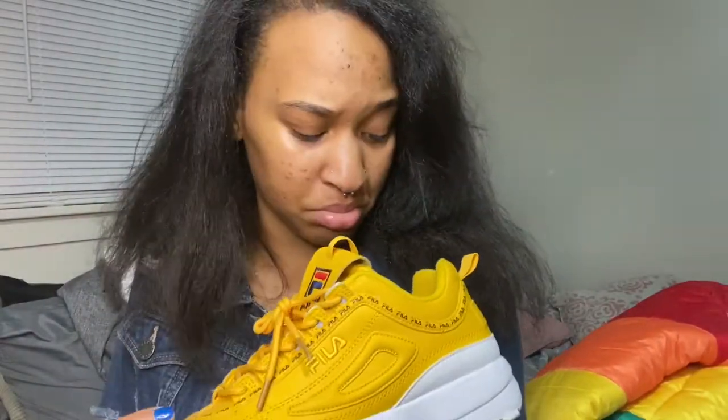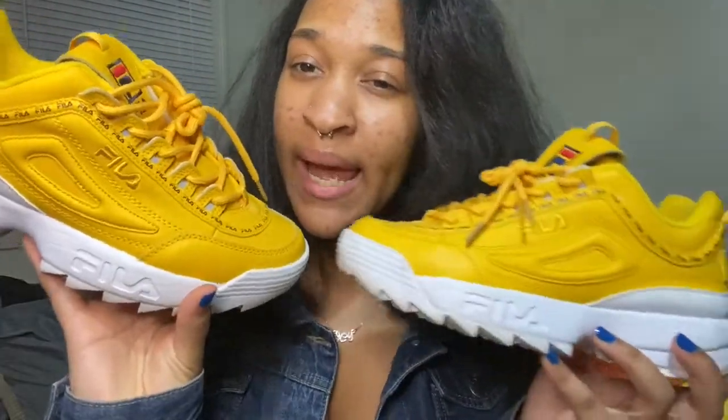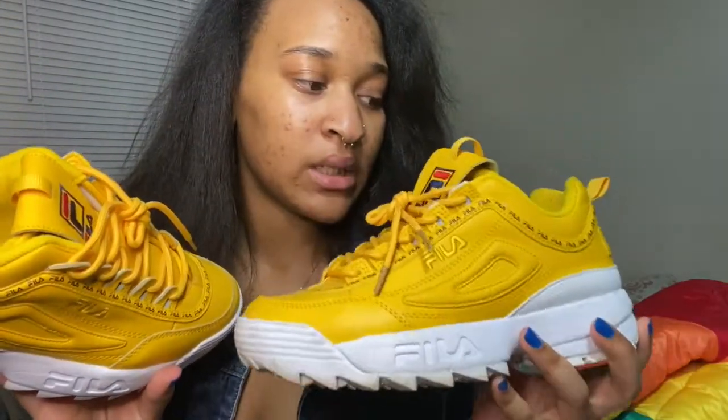Then I paired it with these yellow Felis. I don't know why people don't like these Felis. They say it looks too big or fat or something, but I love them. Ain't nothing wrong with it to me. If they cute and fire, I'm getting it. I don't care. But these are mad cute. So go get y'all some. I think I got these from Finish Line.